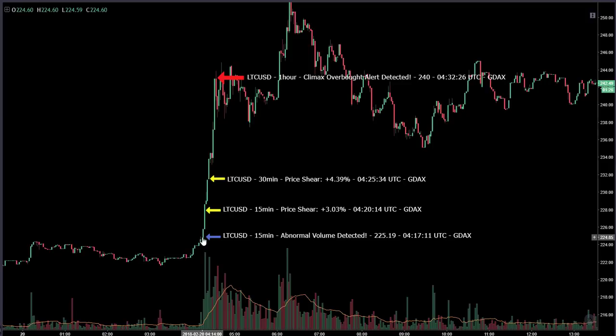So if you're getting a MACD cross, you're getting an inside bar bull break, and you're getting abnormal volume all within a short time span, something's definitely up. The abnormal volume alone should be a good reason to go and check your computer, see what's happening. So bull break, abnormal volume indicator, and the volume just comes in, price shear, price shear.